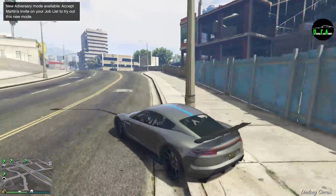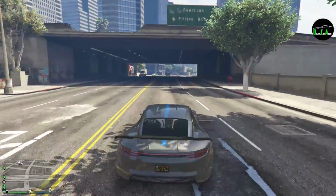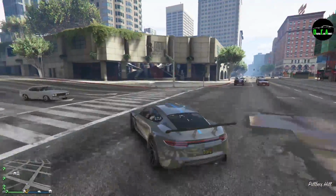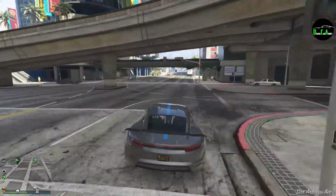Jeez, this thing's fast. This thing actually handles decently well in comparison to the coil rating. Right away, I can tell this handles a lot better than the coil rating, which was the Tesla Model S P100D. Yeah, right away I can feel the difference.